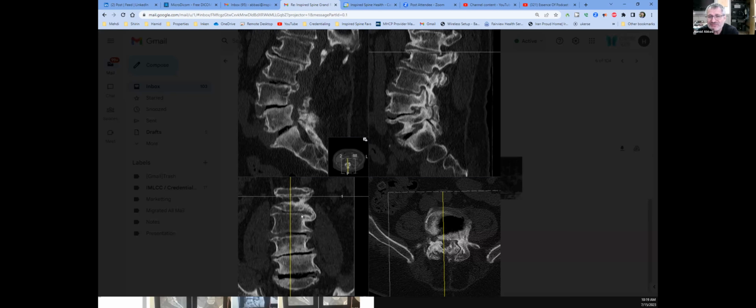Only in 5% of them do I do direct decompression. This is the fact. I don't know how this patient is going to do, but in less than 5% of those patients I do direct decompression. 95% of them get better with indirect decompression, but those are all people that I choose selectively. I make sure when they sit down or lie down, they have no radiculopathy. They don't have any constant pain in their legs.